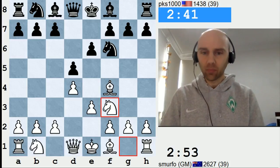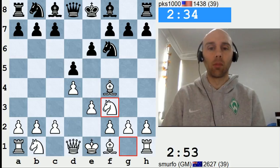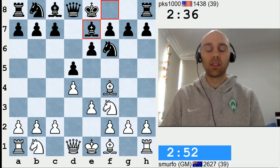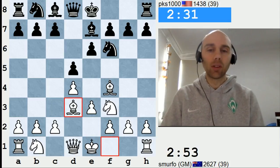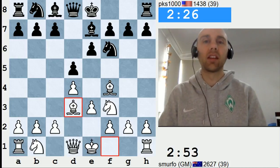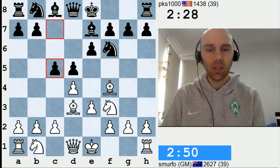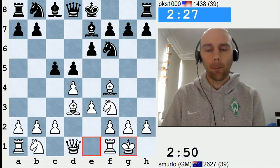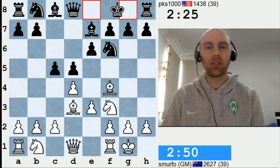There's also the Yobova London system. So that's Baadur Jobava, the fantastically mercurial Georgian player. He plays a very strange one where he plays with the knight on c3, queen on d2, and then doesn't put the knight on f3, but goes for this quick f3, g4, h4, h5, just plays like you'd see in an under-10s competition. But he seems to do all right out of it. But I'm playing it in more the traditional style at the moment, as you can see.